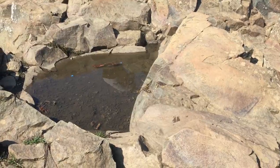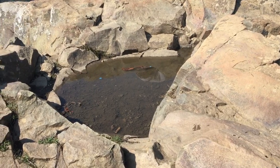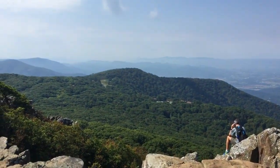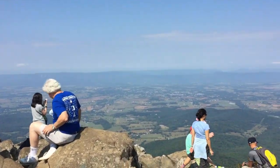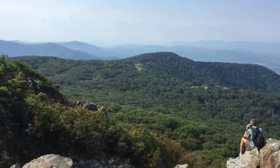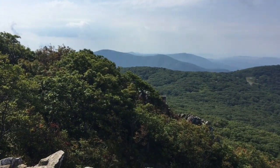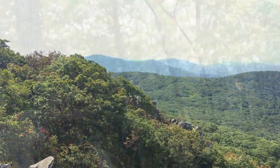All right, this is the actual Stony Man, not the peak. The peak's a little, not a spur trail. You have to bushwhack to the real peak on GPS, but this is the outcropping where the view is, and there seems to be one of these little mud puddles. And as you can see, a lot of people up here staring at the view. And then I'm guessing this peak, okay, right there, I'll think of the name of it, is the peak that we're going to. And it's a beautiful place. I mean, Hawksbill, you're out there, wherever it is.